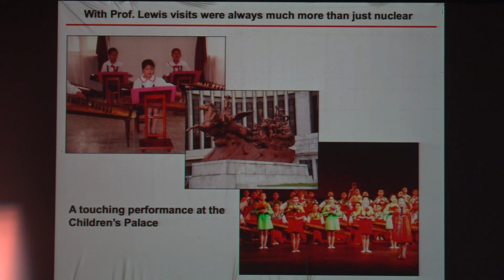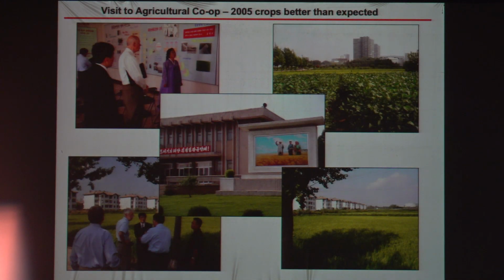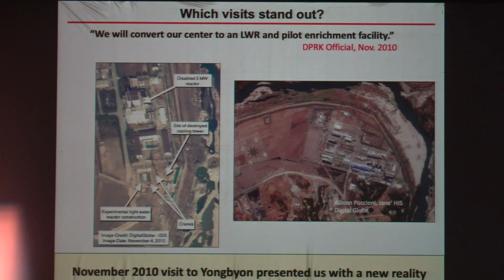And so in all of the visits, we got to see much of the rest of North Korea, including, in this particular case, a wonderful visit to the Children's Palace. We also went out, John always went out into the agricultural lands. Here was actually the Academy of Agricultural Sciences. So we went lots of places. So, to get to the question of which of the visits stand out: well, that first one did, because it was really the one, for me, that formed the impression of North Korea.